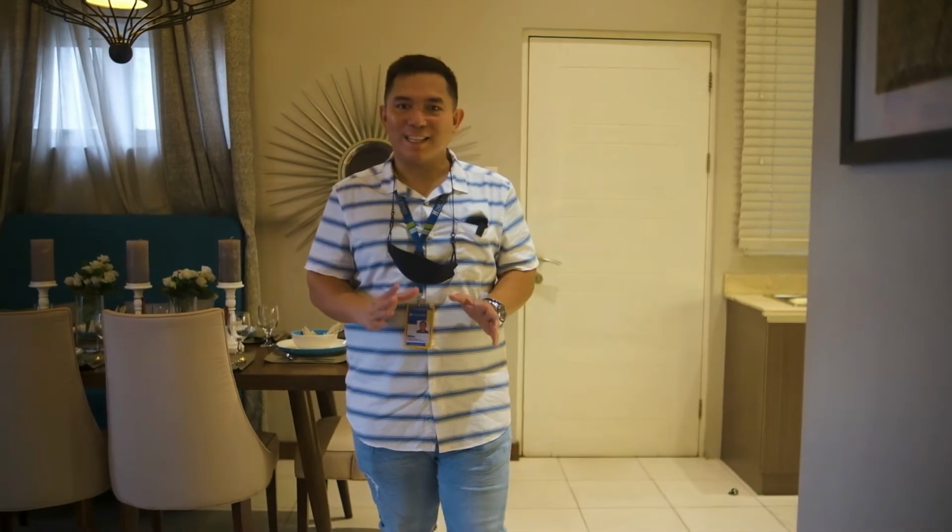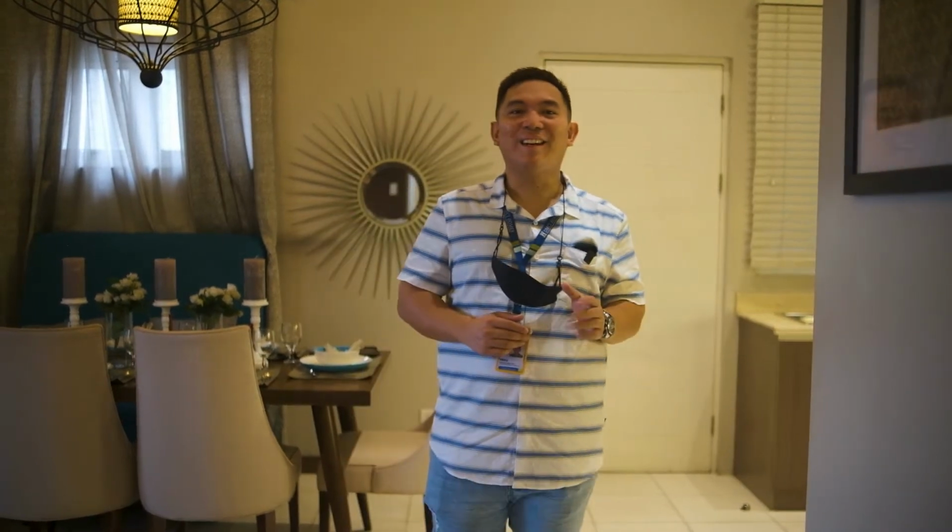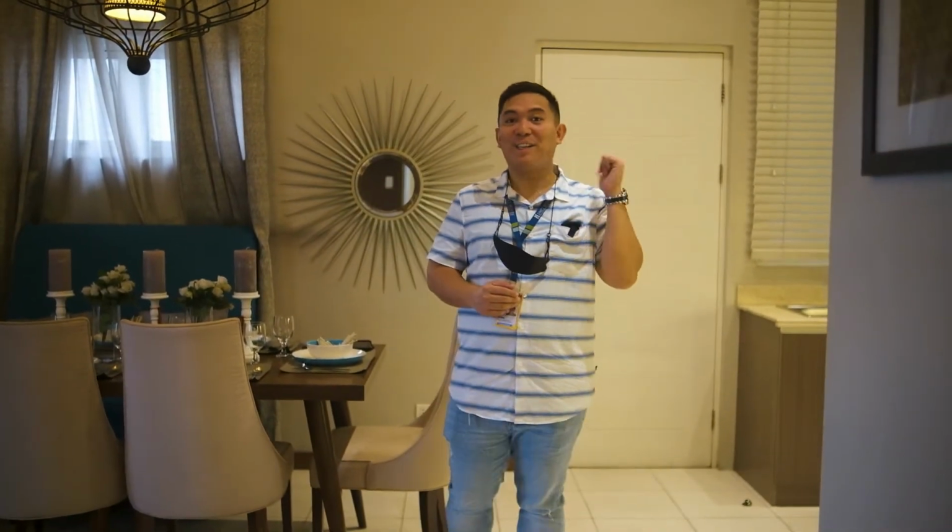Okay, so now that I've shown you the three-bedroom model unit dito sa Lumiere Residences, if you were excited to have your own three-bedroom model unit, of course, you know what to do. My contact information is displayed. Let's continue the tour here at Lumiere Residences by going to the next building.